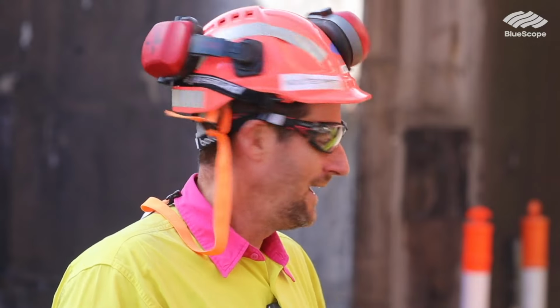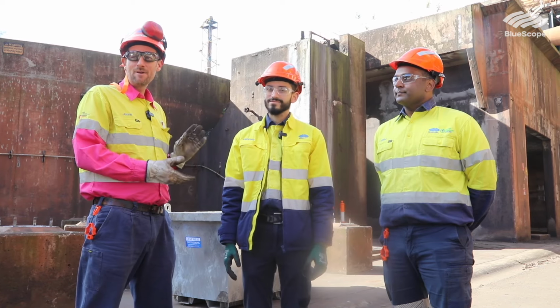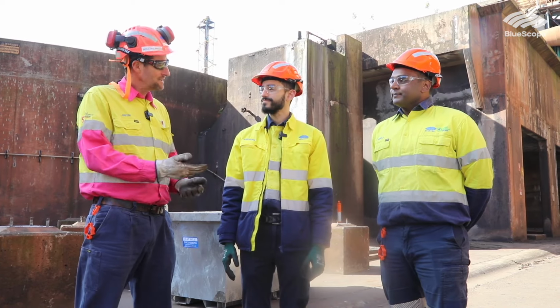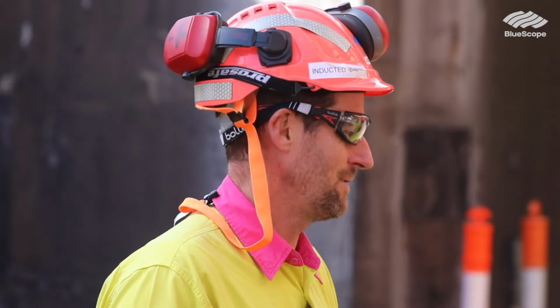Okay, so we're still in the gas cleaning plant today. I'm here with Ebraham Rammal and Neeraj Lal. Ebraham is our process engineer and Neeraj is our mechanical engineer for the effluent treatment plant. Fellas, can you tell us about the scope of work for the effluent treatment plant on the Reline project?